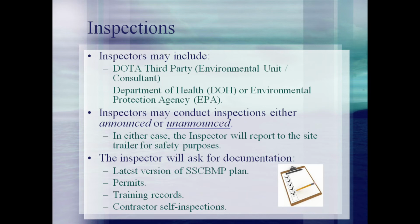Inspectors will report to the contractor's office when they arrive on site and will request to review all the applicable paperwork. This may include the latest update to the BMP plan, permits, employee training records, and contractor self-inspections. The BMP plan in particular will be used to evaluate the remainder of the construction site. Therefore, it is vital that this document is kept up to date.